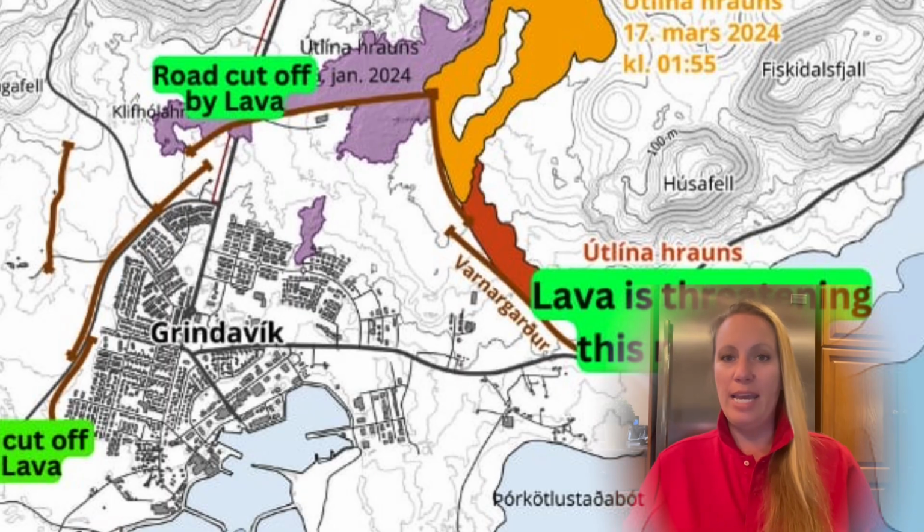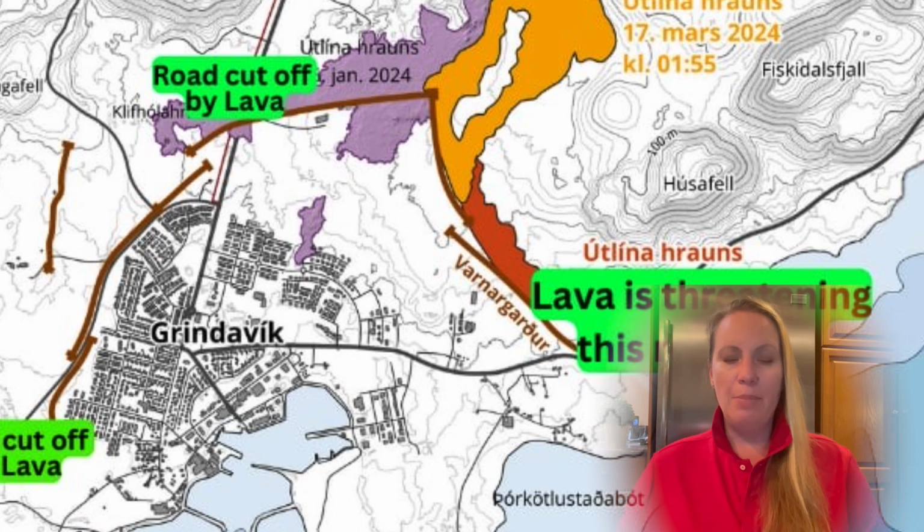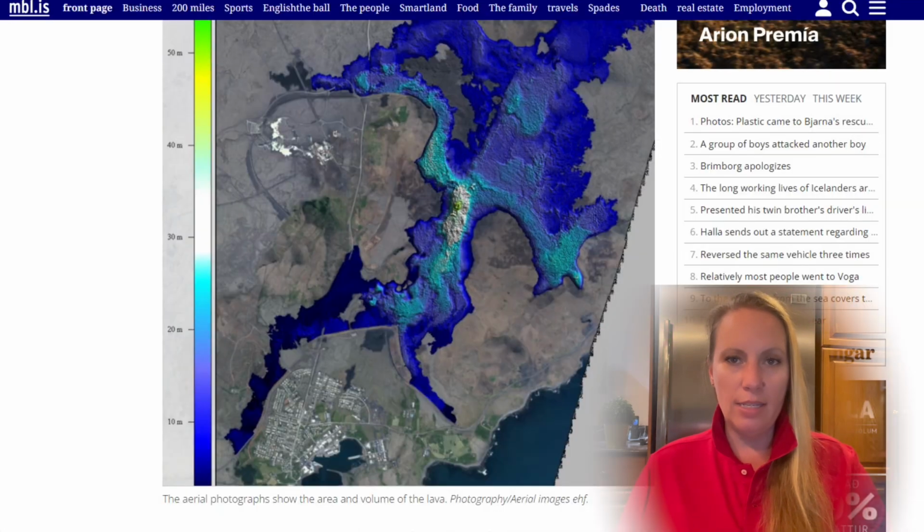And that's a problem. You can't build a wall that is that high. That's why in that area they have built a second wall. You can see that there as well. So if it flows over the first wall, the second wall will catch it. But as I said, look at the darker spots inside of Grindavik.